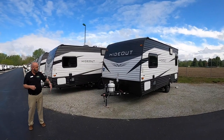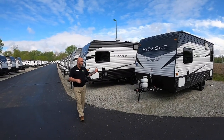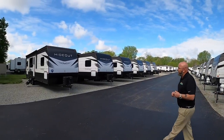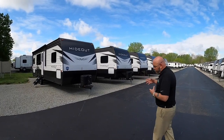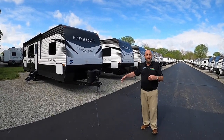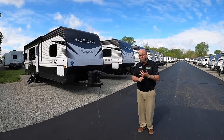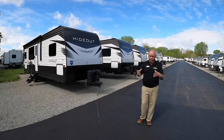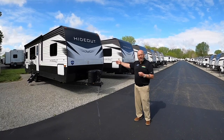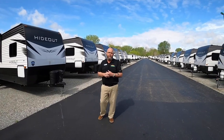This particular unit here is a 177 LHS. It measures about 22 feet overall, and it's going to have a weight of around 3,000 pounds. Over here on the other side of the aisle is a 28 RKS Hideout, which is a rear kitchen floor plan. It's going to have a weight closer to 6,000 pounds and need to be towed by a half ton vehicle or larger. Typically, you're going to have some sort of weight distribution bars and/or sway control, whether it's an individual system or it's built into that. But very common in the RV industry, an aluminum sided, wooden framed coach. These are going to be one of your most affordable options on how to get into camping with your family.